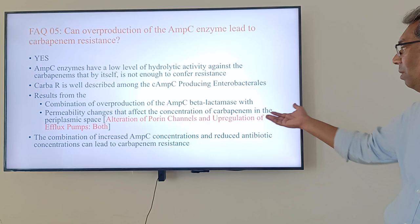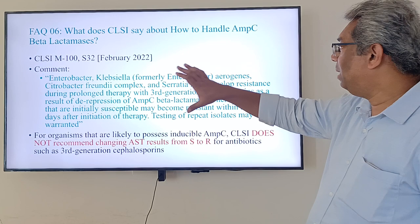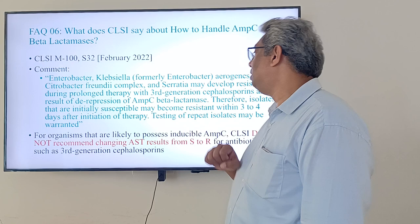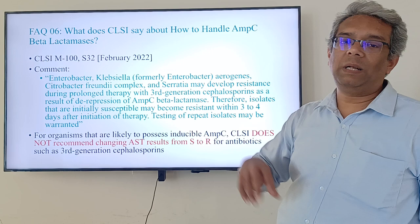What does CLSI say about AmpC beta-lactamases? There is no formal separate testing method which CLSI has recommended. They just have one comment, which has been continuing for a few years, that Enterobacter, Klebsiella, Citrobacter and Serratia may develop resistance during prolonged therapy with third-generation cephalosporins as a result of derepression of AmpC beta-lactamases. Therefore, isolates initially susceptible to third-generation cephalosporins are likely to become resistant within 3 to 4 days. In the classical case I showed, they can become resistant even to the carbapenems. Repeat testing is always warranted in such cases. So whenever you are getting an Enterobacter, always send the report saying please retest.